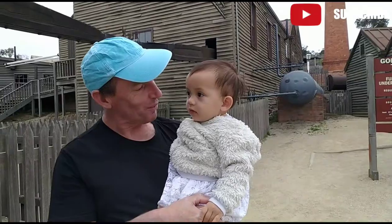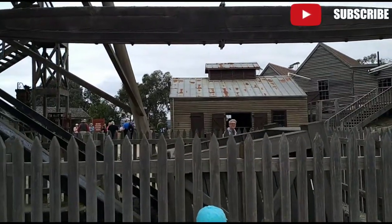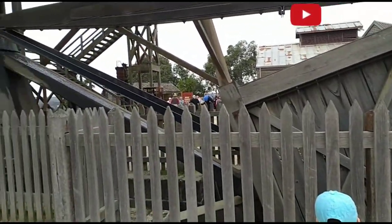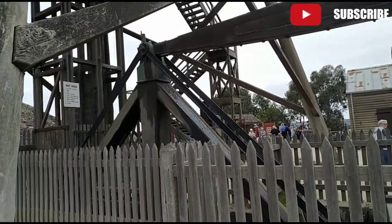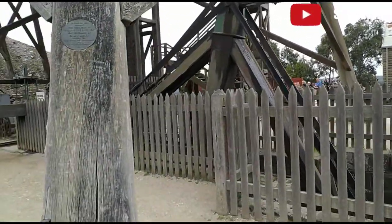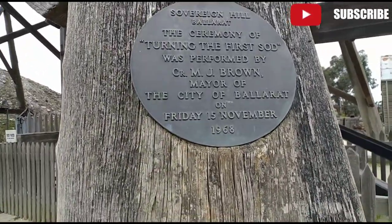So, we're at a working mine now, are we? The engineer, the machinery, all moving, and yeah, look. It's quite amazing. They've still got part of this all working. You see the little train carriages over there, so they're rocking and pouring on the port side.